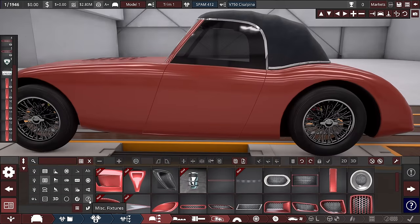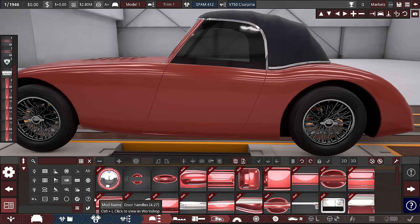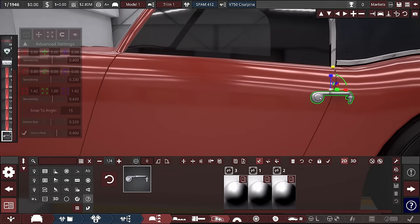On the sides we need door handles and again here we are going for something very simple. And the fixture I want is not even in the door handle section. That's our advanced door lock.